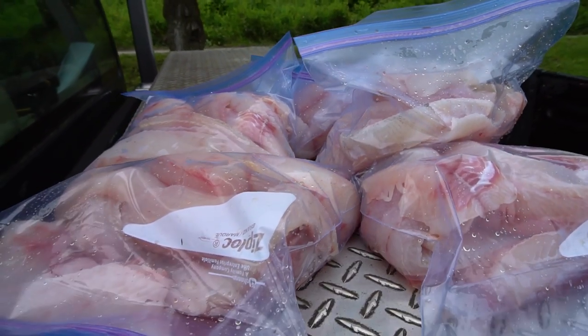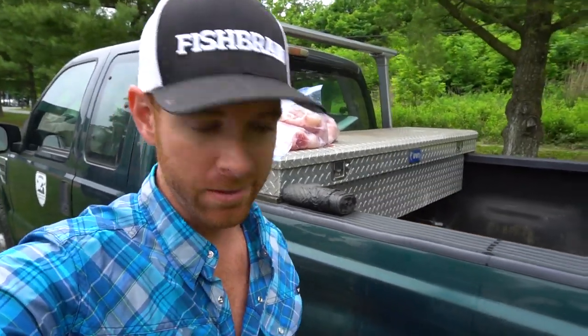Oh, geez. Nice. Yeah. That is a lot of meat. Waste not, want not. The organs and stuff, all that's being researched. The fillets will not be wasted. They will be going to some hungry mouths.